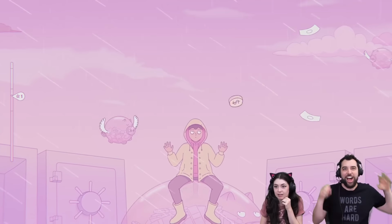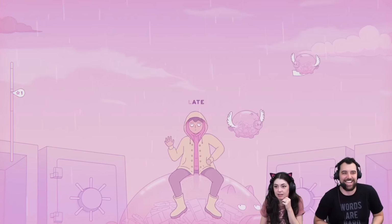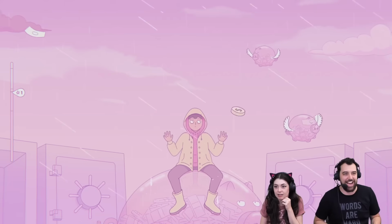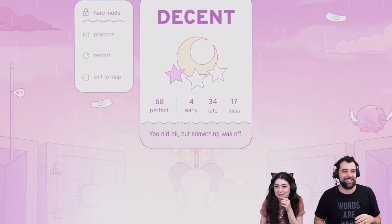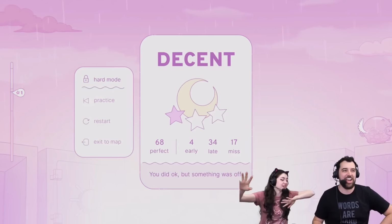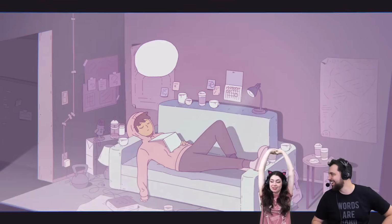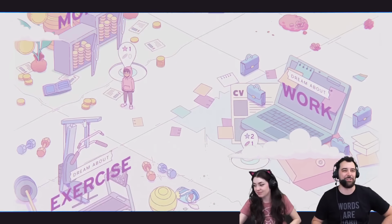Oh my God. I love it when he reaches out with both hands and grabs the money and stuffs it into his rain jacket. I just love this guy, his face. Oh, you're so close. When it's a mixture of thunder and not thunder, it's so hard. All right, we'll take a break for that for a while. No, you do it if you want. No, no, we'll come back to it.